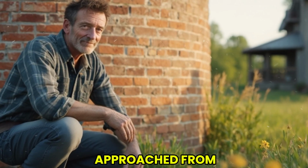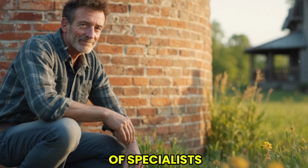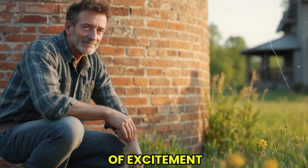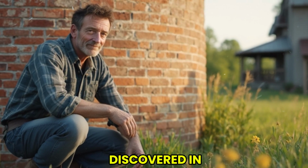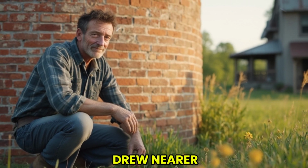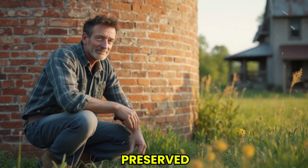Dr. Harper approached from the direction of the barn, where temporary office space had been established for the growing team of specialists. Her typically composed demeanor showed signs of excitement as she clutched a leather portfolio, one of Jeremiah's original document cases they had discovered in the hidden chamber. "Mr. Caldwell," she called as she drew nearer. "We've made a breakthrough in understanding the full scope of what your great-grandfather preserved."